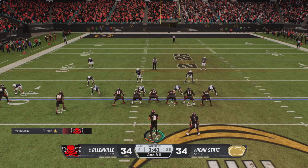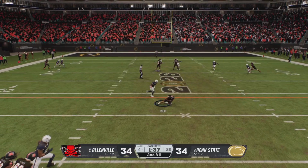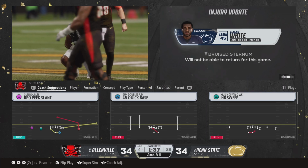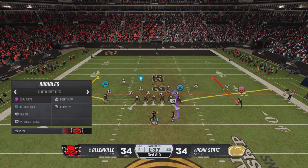2nd down, we're going to throw it. Tries to get it to the running back. Catch made across the middle by the running back. And a player is down injured after that last play. We'll take a timeout while they check him out.